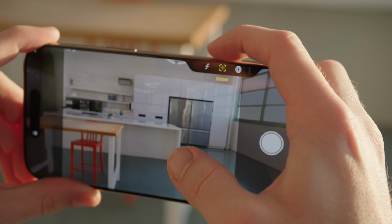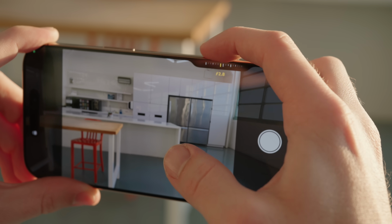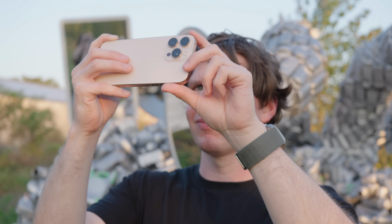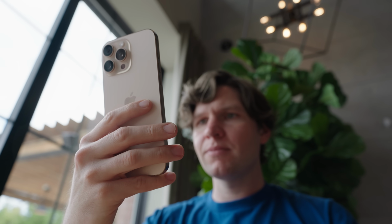Well, it's because even though the outward design of the iPhone has been stagnant, Apple has revamped a lot of the unseen parts of the phone that make it one of the most competent iPhone upgrades since the iPhone 11 Pro. And yet, at the same time, I am more conflicted about how I feel about this particular iPhone than I have ever been before.